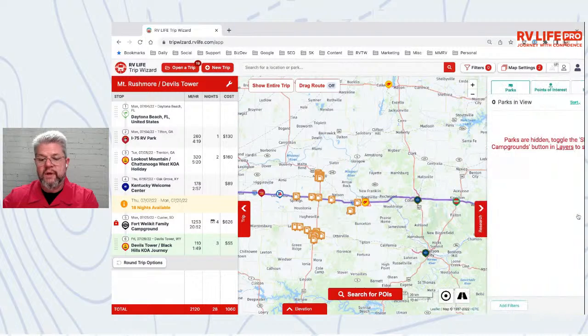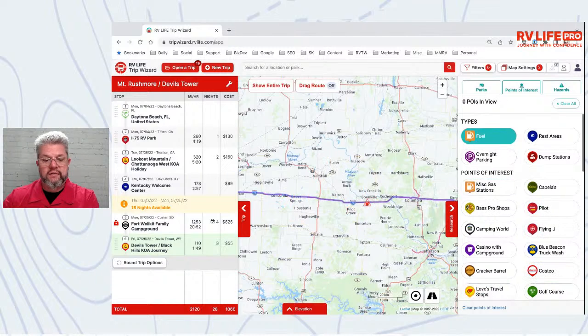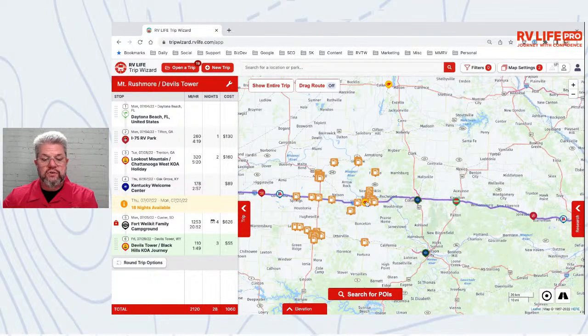Now you can see from my filters that I pretty much have all fuel turned on, and off, one click, boom. I typically will only use Pilot Flying J, but for the sake of this example, I want to go ahead and show you this feature. So if I'm looking at this trip and I'm thinking, you know what, I've got to get fuel there, but I'd really like to get the best price, right? If you're buying 60, 80, 100 gallons, it can add up.